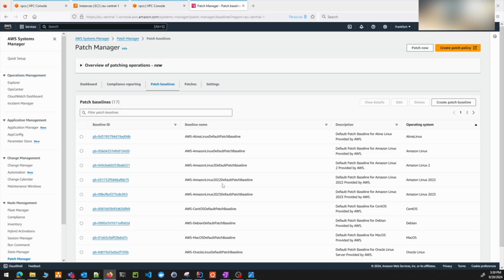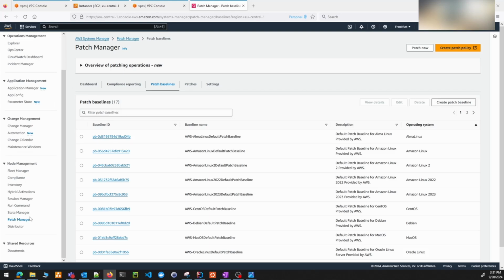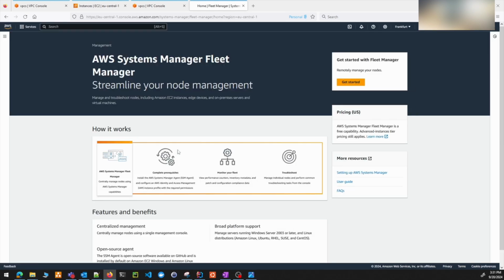I will not create any patch baseline, but from an enterprise perspective, you can create one and associate it with your instance, and this is required in an enterprise. And there is also Fleet Manager. If your instances are running, they will come up here.